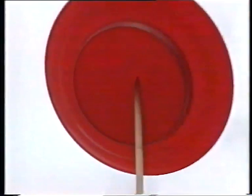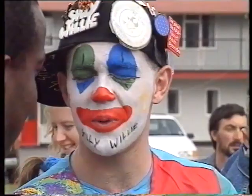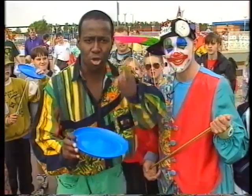These are special plates, yeah. But can you use any plates for plate spinning? Well, best to use the special ones. If you use your mum's best china, then you'll be in deep trouble. I'm talking about big trouble. No pocket money for a month's trouble. So whatever you do, if you're going to do plate spinning, use these special plates and not your mum's china.